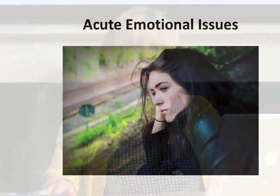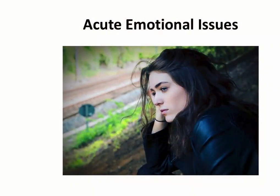So we're going to look at some acute emotional issues here and some of the remedies that are available over the counter for dealing not with physical trauma and physical ailments, but some of the emotional things that we might need help with acutely. We might decide that if the problem doesn't go away, we need to seek help from a more qualified professional, either orthodox or homeopathic. But the first remedy we're going to look at is Ignatia.